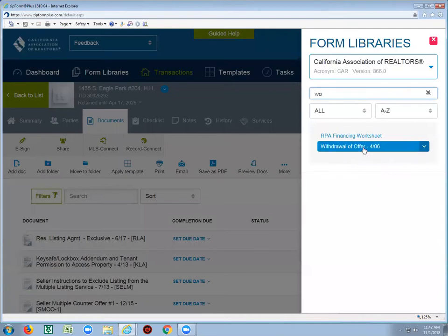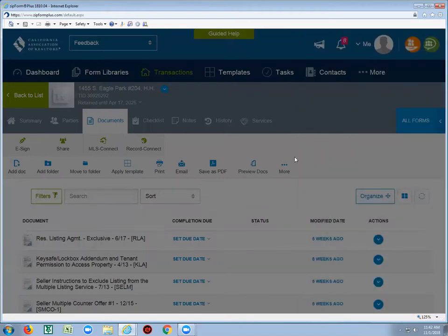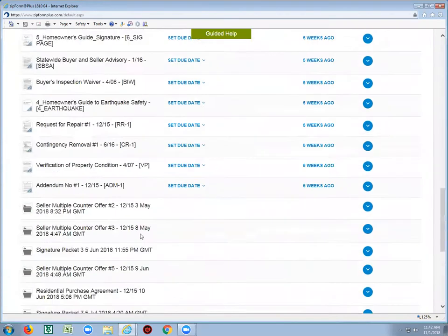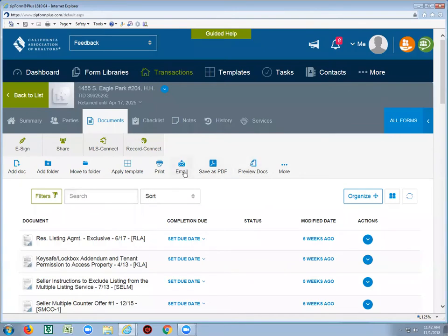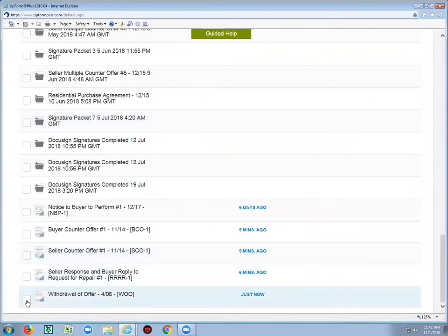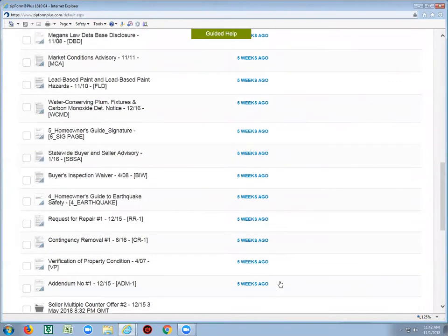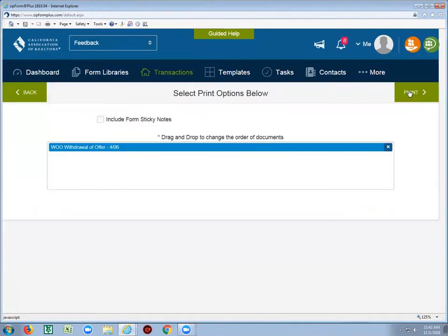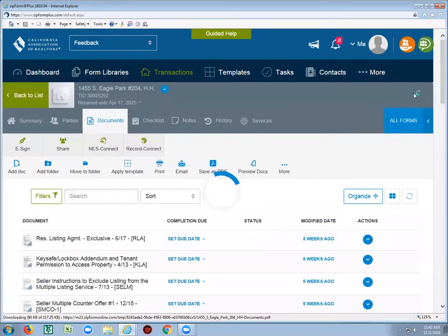WO, withdraw offer. This is something you guys have to know. If you give a single counter and suddenly you receive another offer coming in, you have to change it to multiple counter, and you have to withdraw. Okay. WOO, withdraw offer.